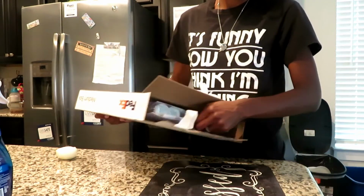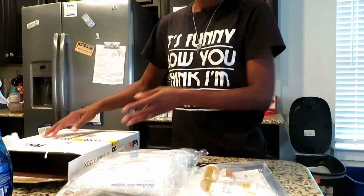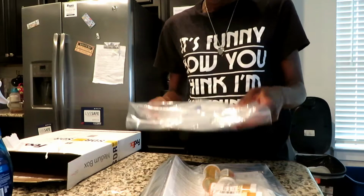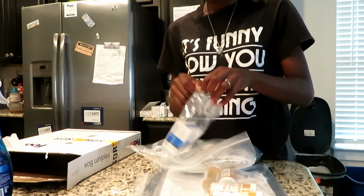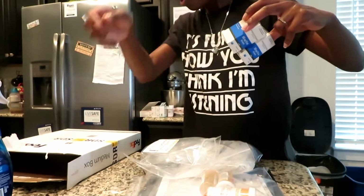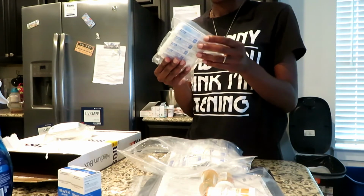All right, let's see what's in here. All right, looking okay so far. Okay, so that's everything. So this is all my needles. And inside here, I have my progesterone. I have 2 bottles of those. And then, what are these? Oh, needles.